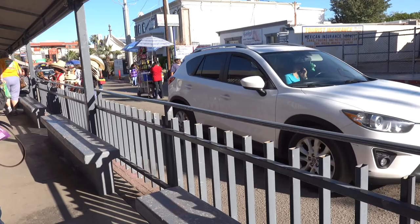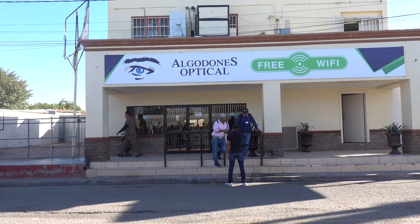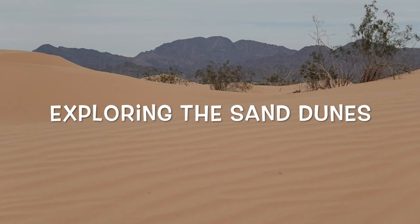So here we're just waiting in a very long line to cross customs. And you can see people selling your typical stuff like hats and stuff like that. But in Los Algodones, you go there for the optical and the dental. It's very cheap. So that was kind of neat. We didn't do any of that, but we did enjoy ourselves.